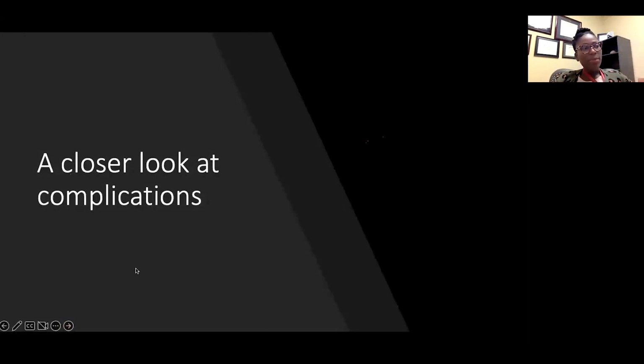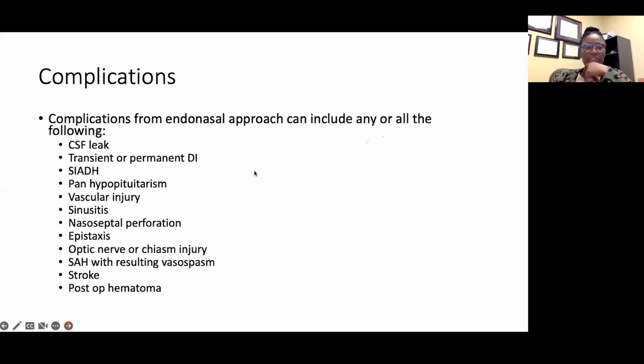So now let's take a look at complications. Looking at time. So complications for both of these, a lot of complications can happen. CSF leak, sometimes with these, it's more of an expectation, not a complication. Like if the tumor is a macroadenoma already violating diaphragmatic sella, like that first case that I started with, that one for sure, he had a CSF leak, and that's expected. Patients can have transient or permanent DI, SIADH, pan-hypopit, vascular injury. You can see dissecting that medial wall there. It's not to be taken lightly.